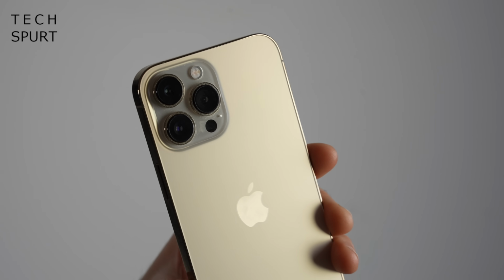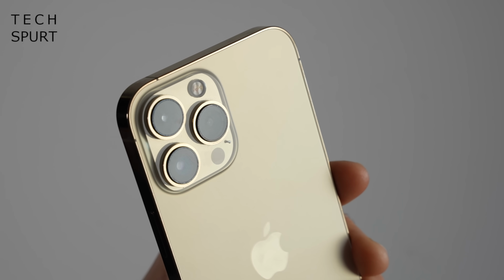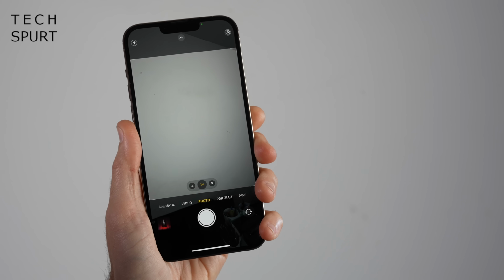Another area where it is at the top of its game is that camera tech. You've got a triple 12 megapixel setup as with the Xperia 1 Mark III, including a primary, ultra-wide and telephoto shooter.